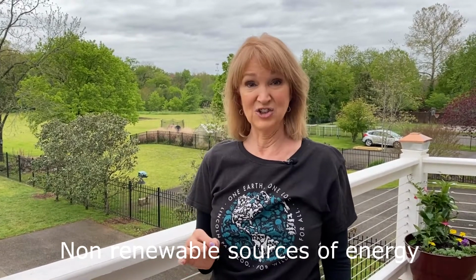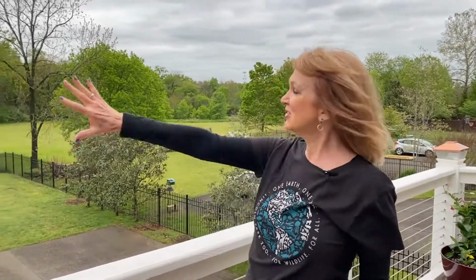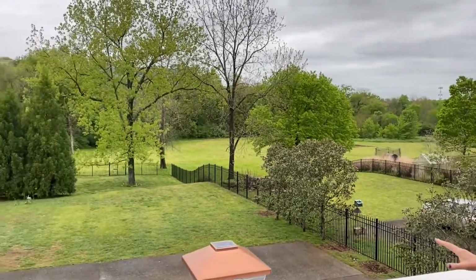Like oil provides us with gasoline for our cars, but those are a little different. Those are what we call non-renewable sources of energy, whereas the sun and the wind are renewable. The trees are renewable because we can grow more and more of those, whereas we can't really make more oil or more coal in the ground. But just looking at all these natural resources reminds us how we have to take care of our earth.